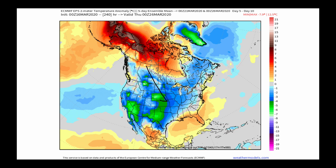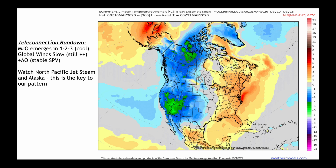Now, going beyond that, let's just take a look at days 5 through 10 exclusively. So that cool down tends to linger into early next week. But as we talked about, the next cutoff low is emerging here, and that's going to give us a big warm-up out ahead of it. So if you look out here to day 10 through 15, we see that that next cutoff low is there. There is a warm-up here.